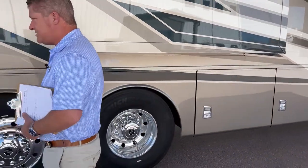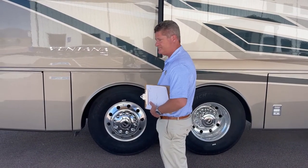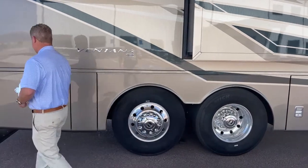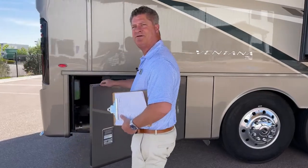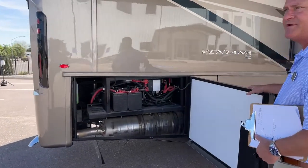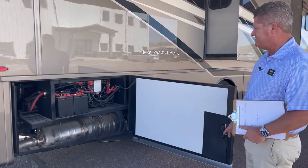You do have 22.5-inch Alcoa aluminum rims with Michelin tires. Benefit of Michelins is they're probably the best rated tire on the road. They have the strongest sidewalls, preventing you from picking up road debris and damaging your tires.